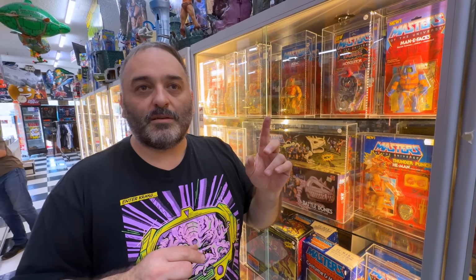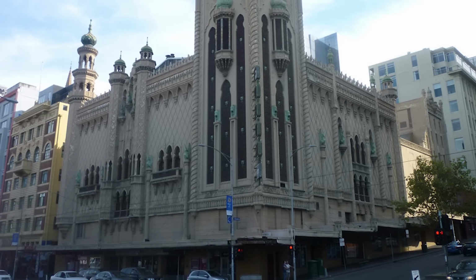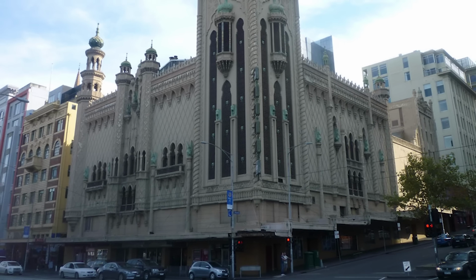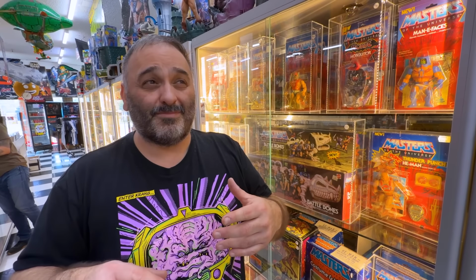I love the movie. Both those movies, we have a connection to both of those. I went and saw them at the Forum Cinema here in Flinders Street. I saw both those movies in that cinema when they came out. Fell completely in love with them. And Flash Gordon and Clash of the Titans were in the first 5 or 6 films I'd ever seen in the cinema. So I was hooked immediately.